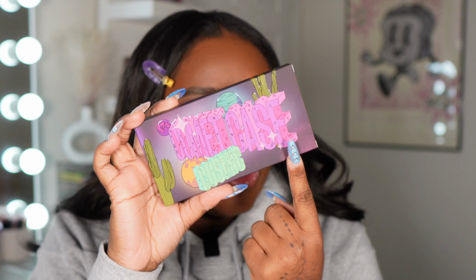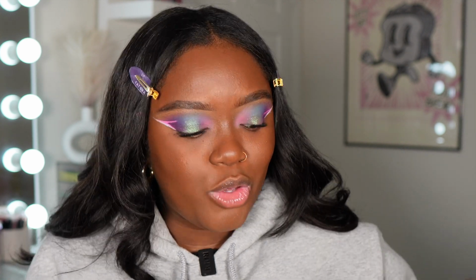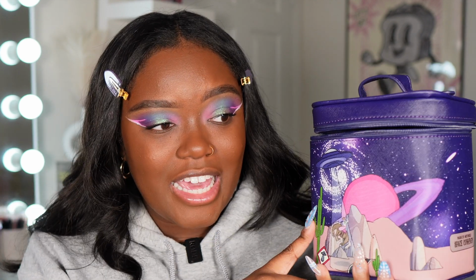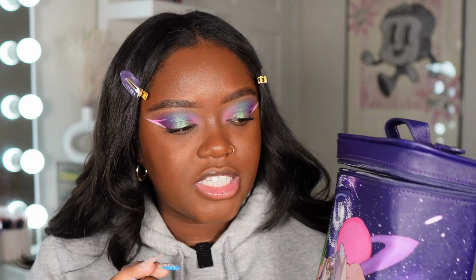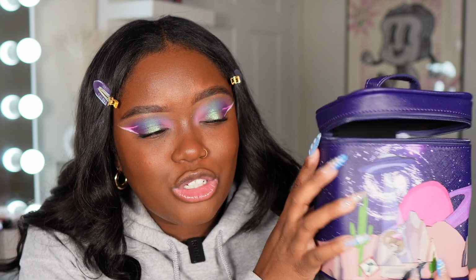Now this I have been really excited for. This is the Made by Mitchell Cosmic Comet Case. This came out with the Space Cowboy collection and I have been waiting for this to hit Beauty Bay. And while it hit Beauty Bay, it came with this little vanity case, which is so cute. This whole bundle was on sale. It came with this little tall vanity case here, which I think is so cute.